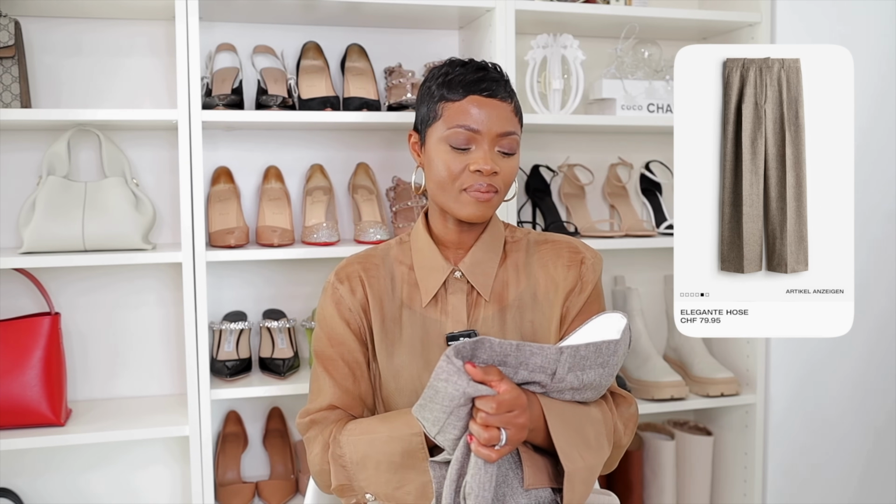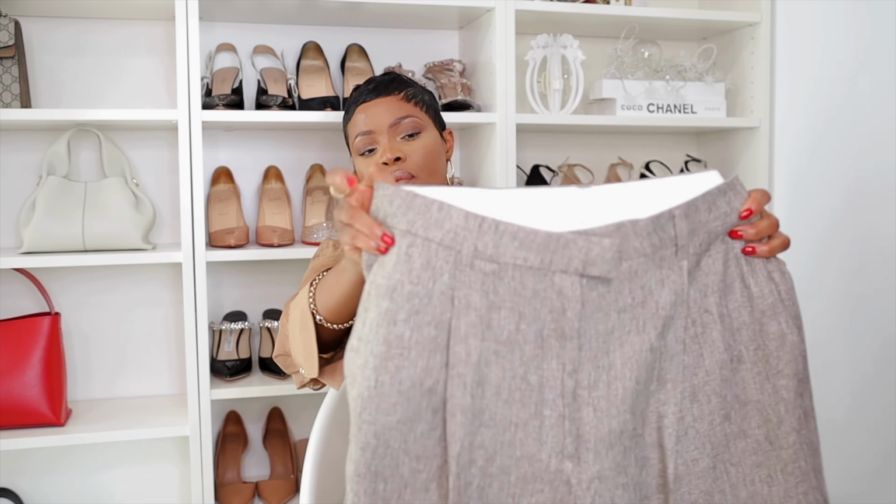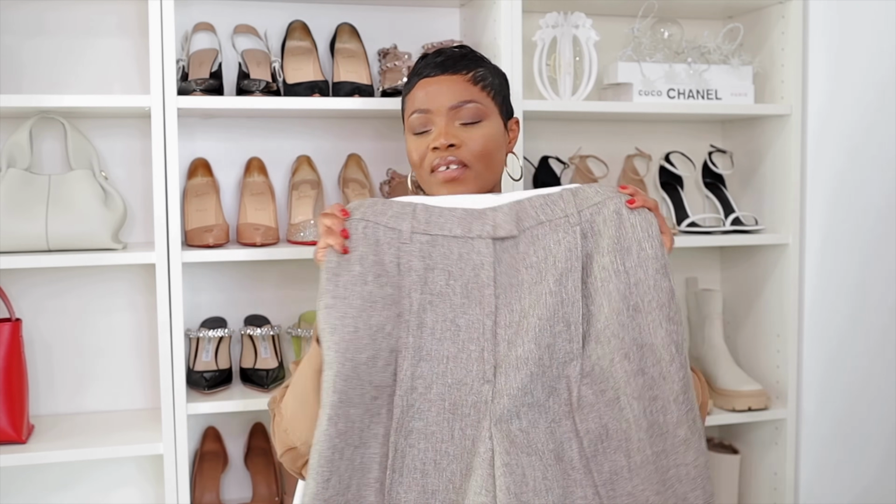And this is where it's from, the H&M edition. So I love the length, love everything about this. You're definitely going to love this when you see it in real life. I can't say more, like literally, it's cute. I love it.